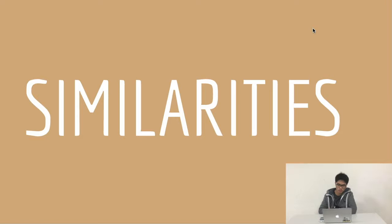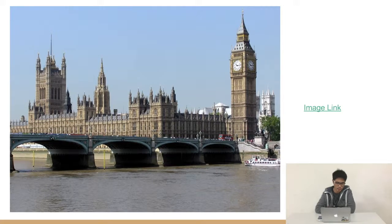Now we will be moving on towards the similarities between the Industrial Revolution in the USA and the UK. First of all, the government. In the UK, there was a civil society and the government allowed the freedom of thought. The government also passed laws and supported development and businesses.